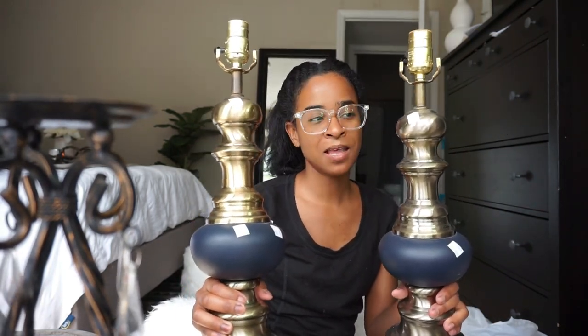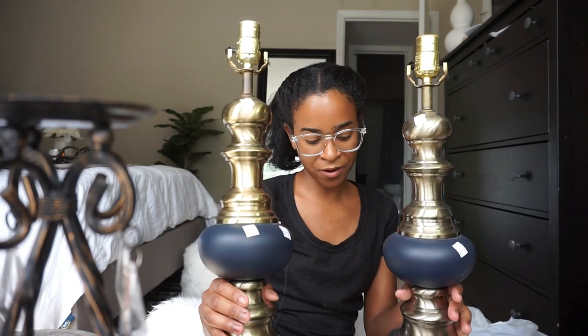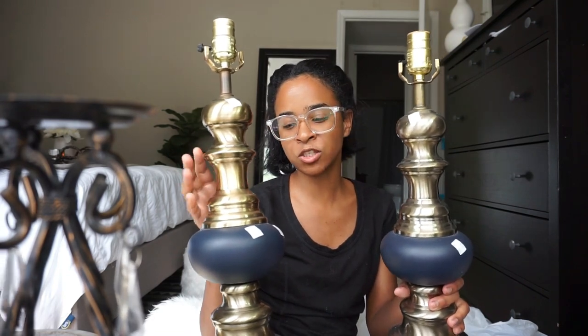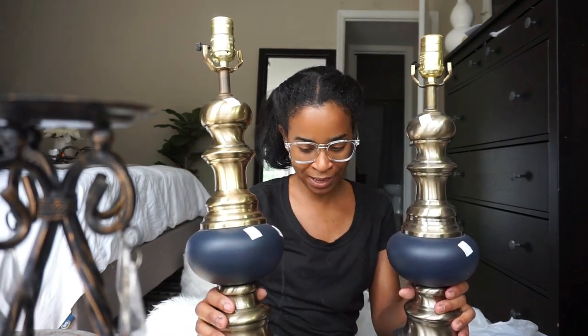Also from Goodwill, I got these two lamps. I don't know how they're gonna look on the camera because they are kind of a different color. These look more like gold and this one looks more like a brass color. So I'm planning to spray paint them and do a DIY. But I'm absolutely in love with these lamps.